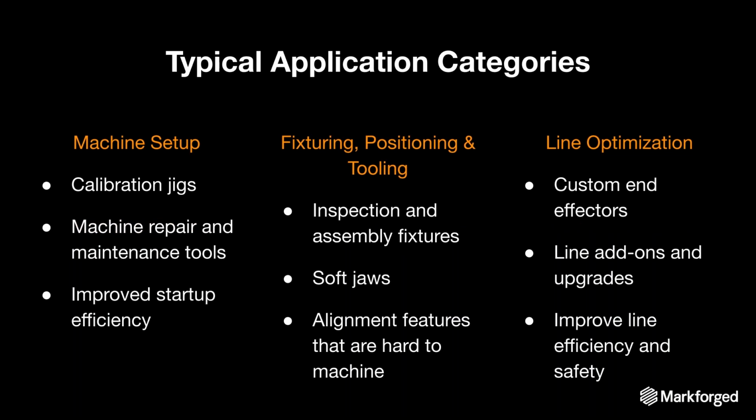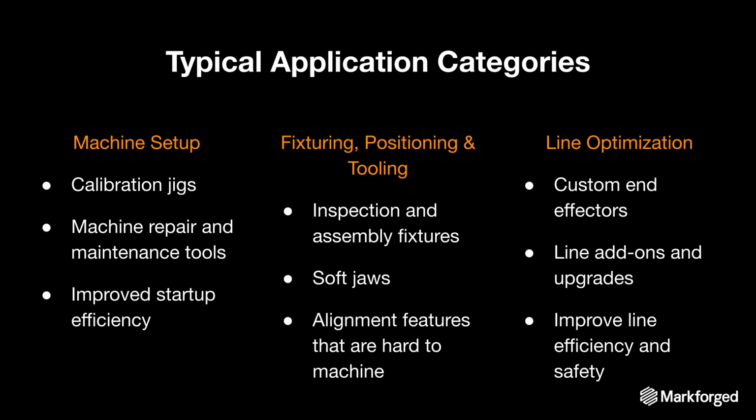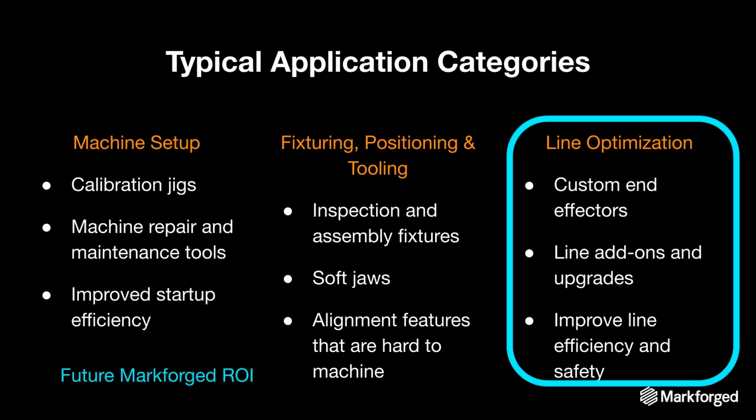Machine setup includes things like calibration jigs, repair parts, and maintenance tools. And on the fixturing and tooling side, we're looking at things like soft jaws and workholding, assembly and inspection fixtures, and any other alignment devices. And on the line optimization side, these are the 3D printed brackets for upgrades and improvements that we discussed in the last section on cost.